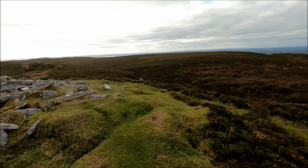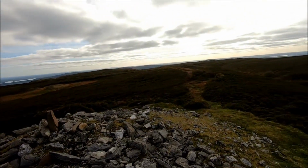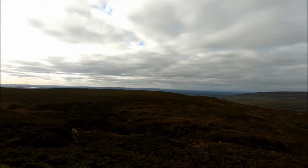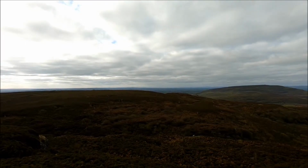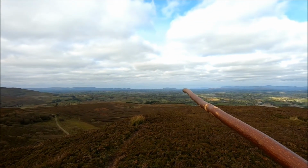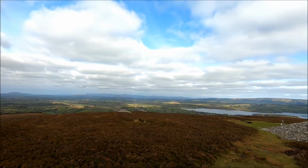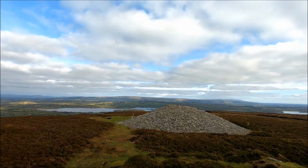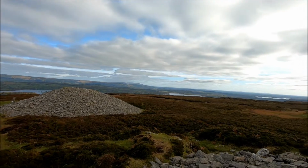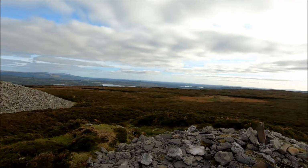Visibility is not brilliant today. Not too bad. Ooh, this is the highest point then. That's the south. I'll give you a 360. West. See Kirkpatrick. It's a bit more faded now, you might not be able to see it. Come round to the northwest, that's Knocknarea over there. North. Round to the east. We have Lough Arrow. That's Cairn Kay. Back to south again. Absolutely amazing.